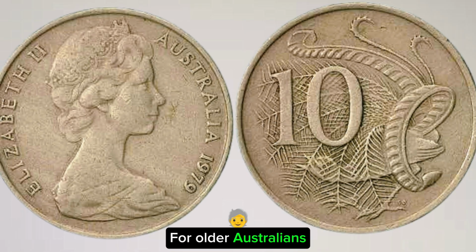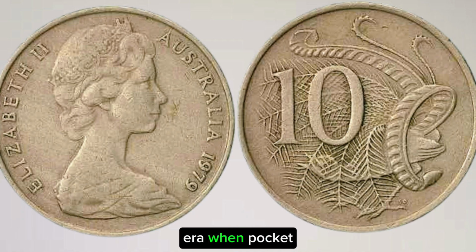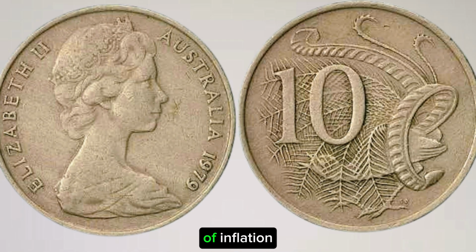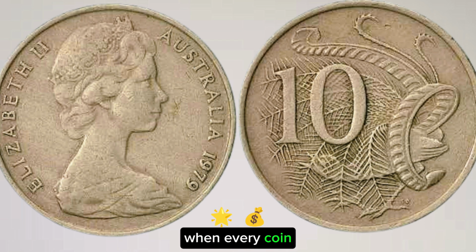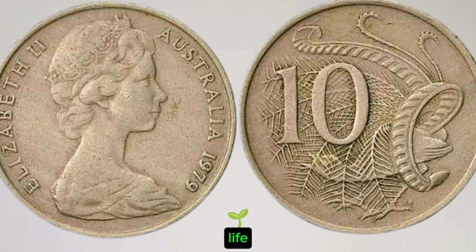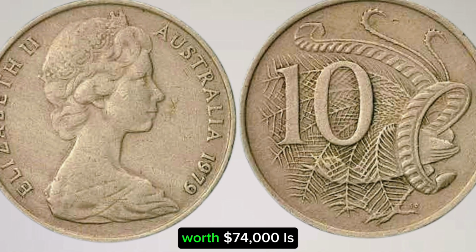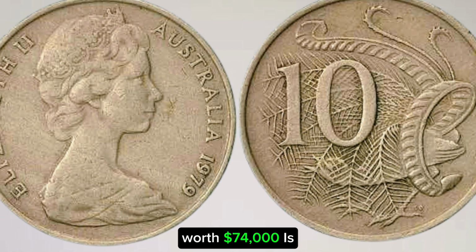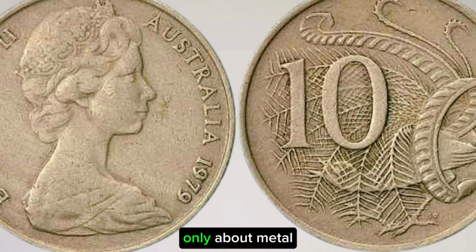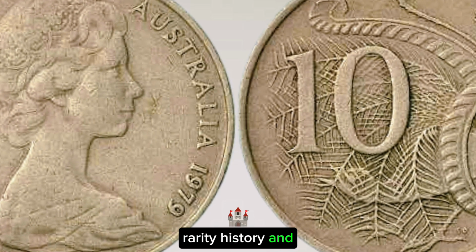For older Australians, the 1979 10-cent coin recalls an era when pocket change truly mattered. It was the year the nation felt the weight of inflation, when every coin carried buying power, and when cash transactions defined daily life. To imagine that a coin once worth so little could now be worth $74,000 is to understand the magic of numismatics. Value is not only about metal content, but also about rarity, history, and story.